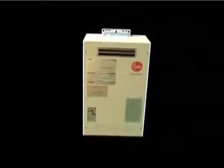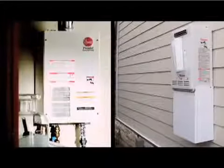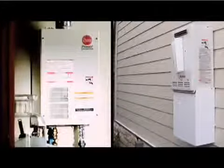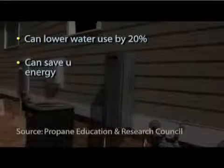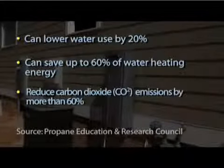Tankless water heaters are a relatively new way to provide domestic hot water to a home. Sometimes called on-demand or continuous water heaters, tankless units are designed to deliver hot water when, and only when, it is called for. According to the Propane Education and Research Council, tankless water heaters, especially those fueled by propane, save energy and water and emit fewer greenhouse gases than conventional storage-type electric water heaters.